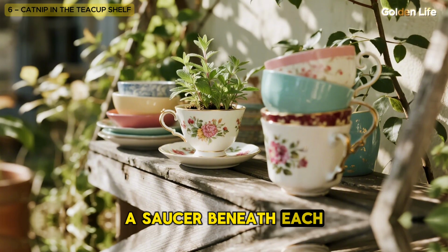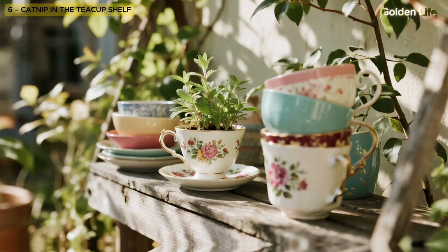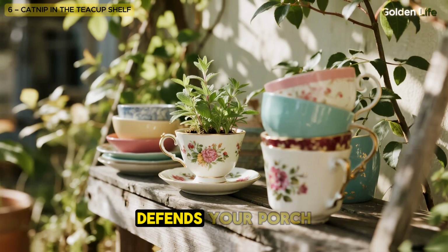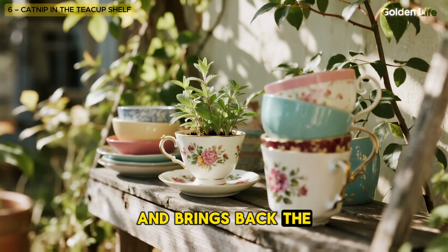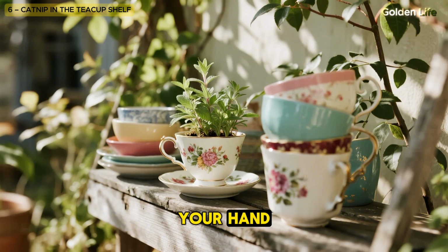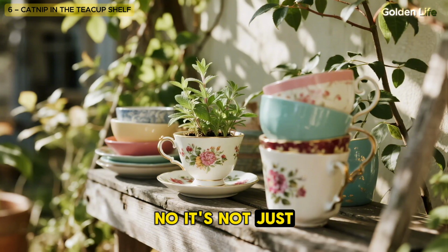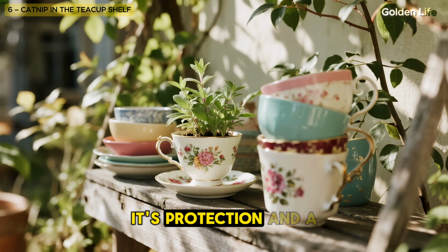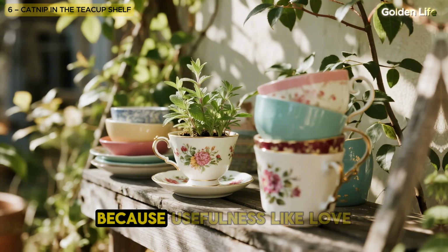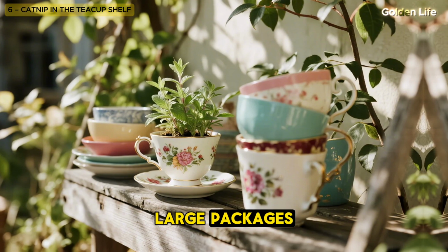If you'd like to add a bit of whimsy, tuck in a little spoon, a vintage tag, or a saucer beneath each cup. Turn the entire shelf into a vertical tea garden, one that smells of summer, defends your porch, and brings back the simple joy of holding something small and beautiful in your hand. And when a neighbor comes by, you can point to your little catnip cups and smile. No, it's not just decoration, it's protection, and a bit of fun too. Because usefulness, like love, doesn't always come in large packages.